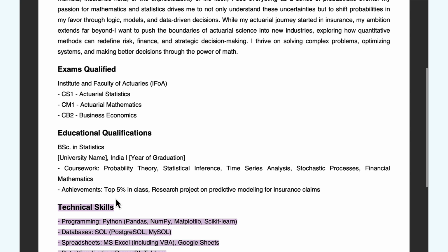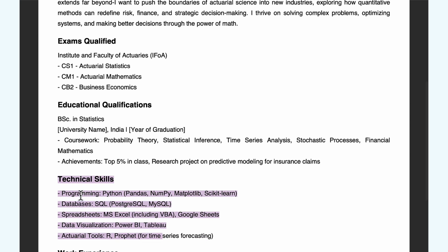You could have here, what we could have done was, technical skills could have been above educational qualification because they matter more. Under educational qualification, you put your degree, your college or university name, and year of graduation. This is mandatory. You can put your GPA or percentage if that is good, or even if it's reasonably all right, anything above 7, you should put it here.